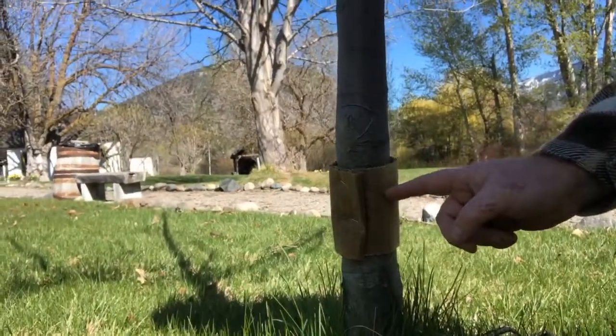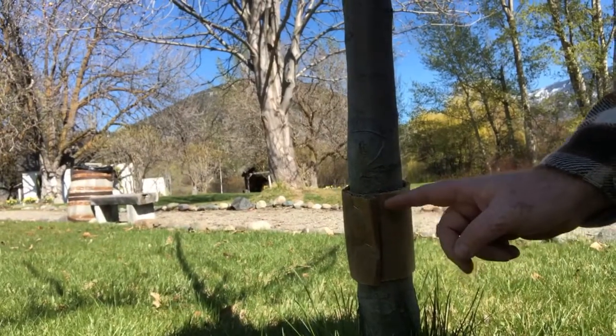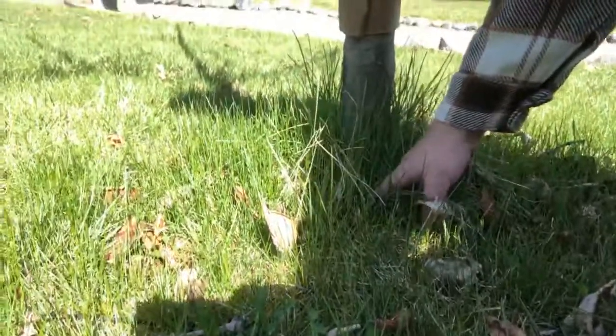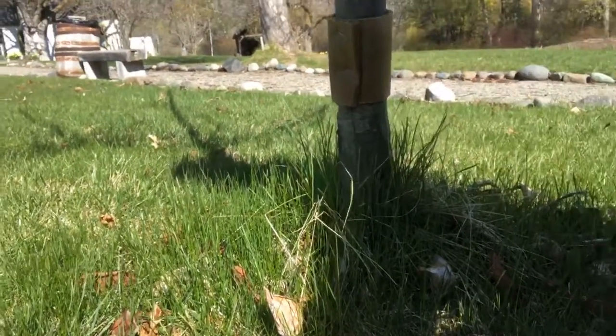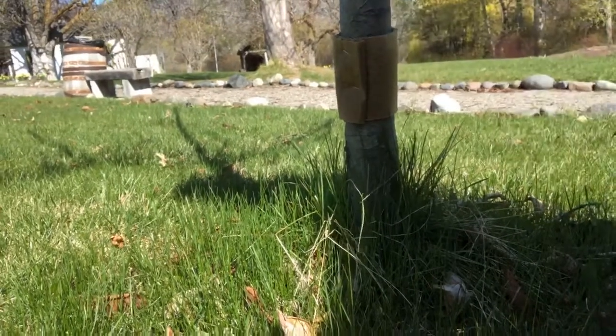Now this cardboard is put here by a local agency that's checking for a particular kind of insect pest that will lay its eggs down in here, and when it turns into a larvae, it'll climb up the tree, and it'll end up in here and do its thing as it grows. At the end of the season, they'll take these off and see how many larvae are in there.